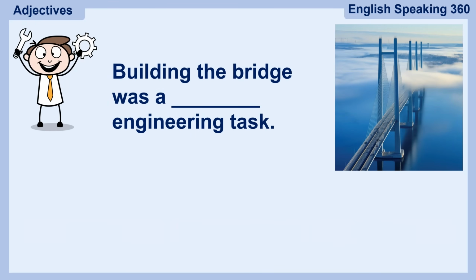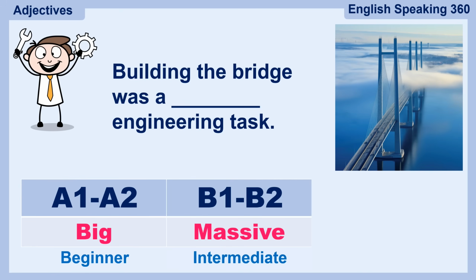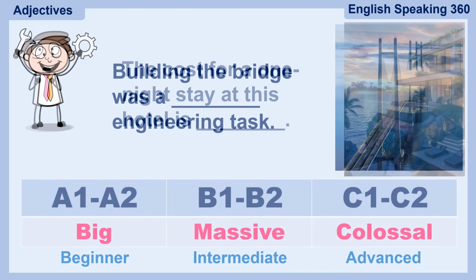Building the bridge was an engineering task. What kind of engineering task? This is a wonderful bridge right here. The bridge was a big engineering task. It's an okay word, not bad, but you need something more precise maybe, right? Building the bridge was a massive engineering task. Building the bridge was a colossal engineering task.